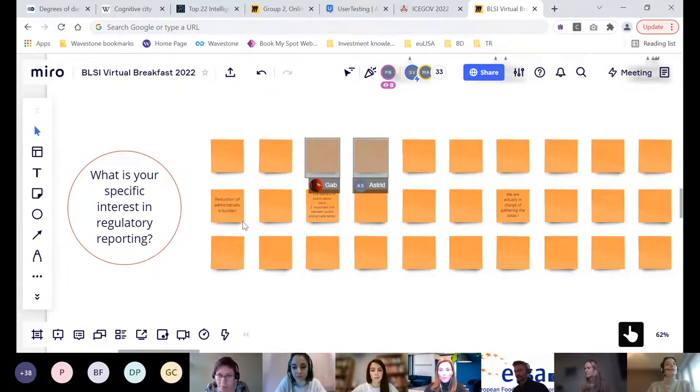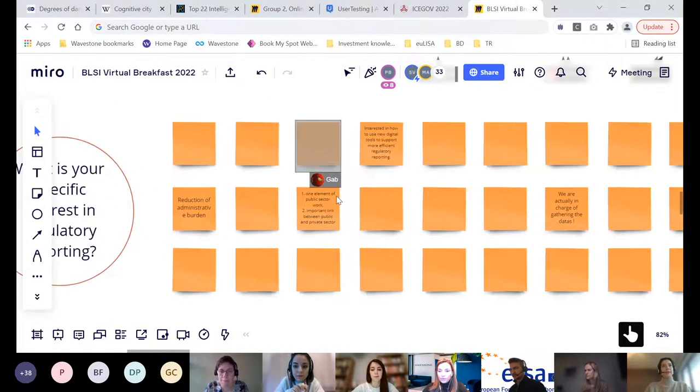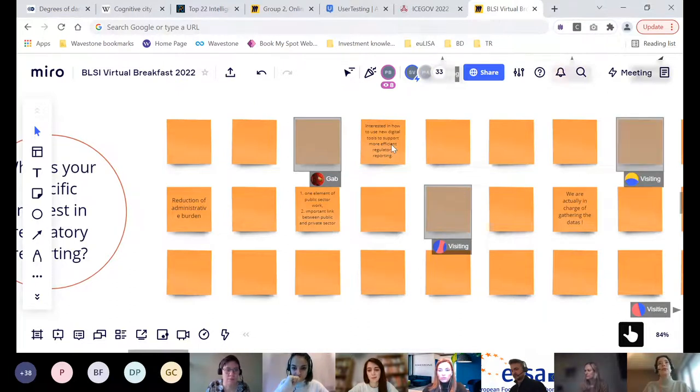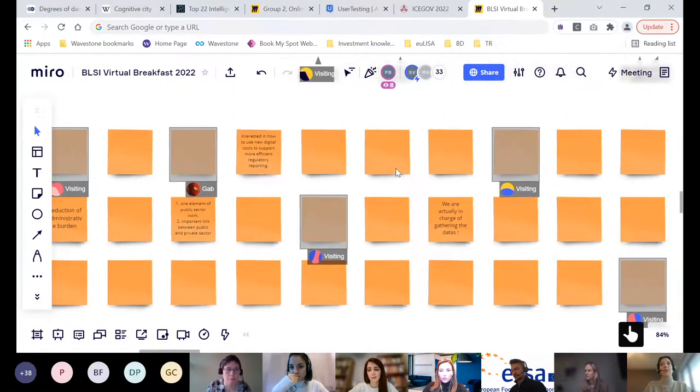So someone is interested in seeing how to reduce administrative burden. Someone is interested in the link between the public and the private sector in this area, on how to use new digital tools to support more efficient regulatory reporting. We'll see a bit about that today.